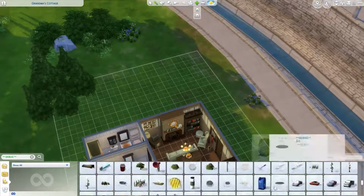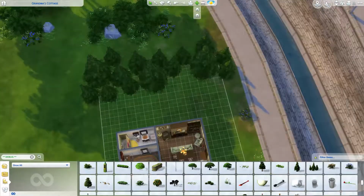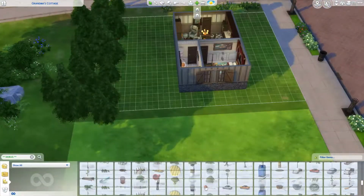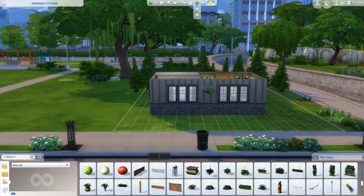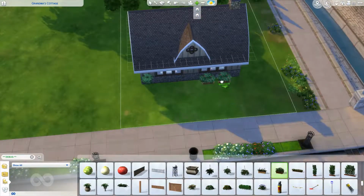Anyway, here's where I delved into the debug menu. I cut a lot of me scrolling through the debug menu out of this video, but I used these pine tree things at the very back of the lot just to frame it a little bit. They do look slightly out of place in this world.